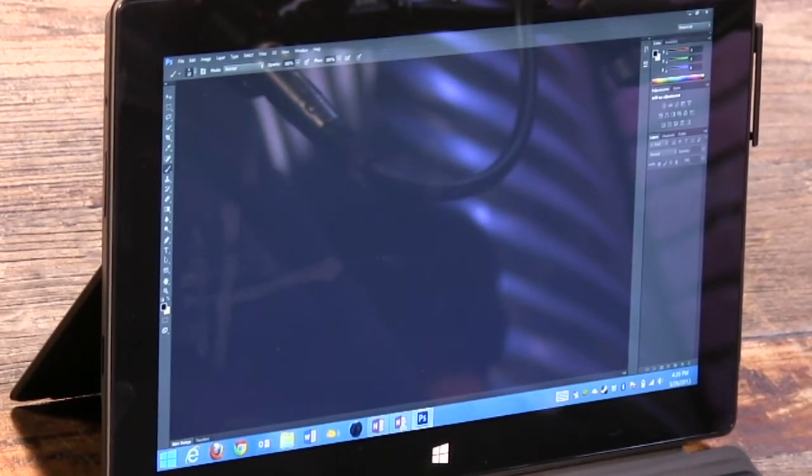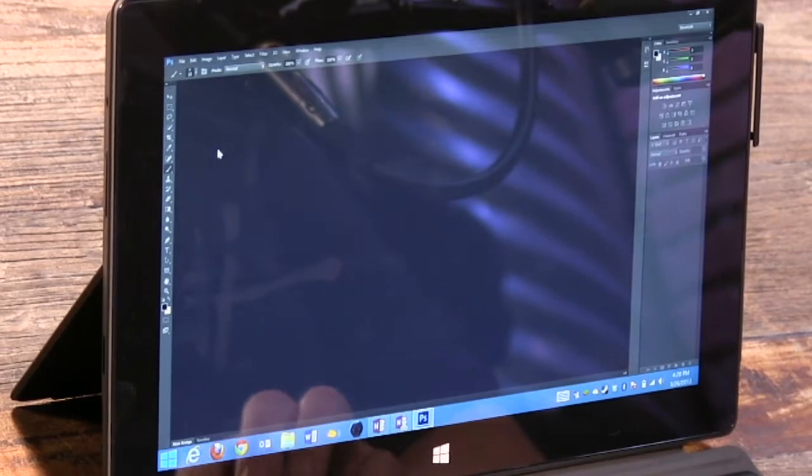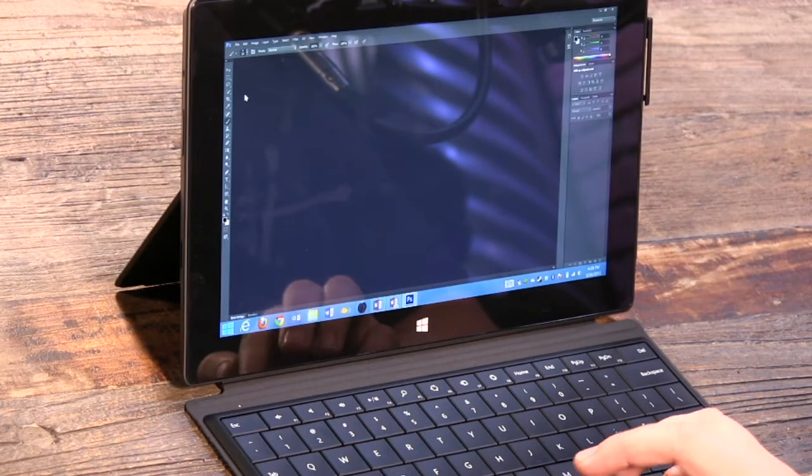But now you can use the trackpad. So you've got the little trackpad here on the type cover or the touch cover. But you're not going to be able to use your fingers for it.